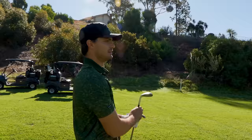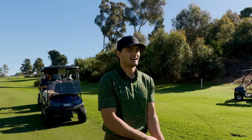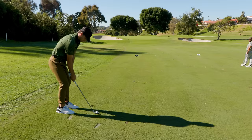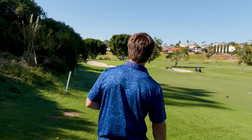All right. Luckily, I had a pretty solid shot, just left in the fairway. Got to try and get this one up there and give myself a solid birdie look. Don't miss it. Nice. Woo, thank you. Nice shot. All right, 68 yards. Come on, dude.